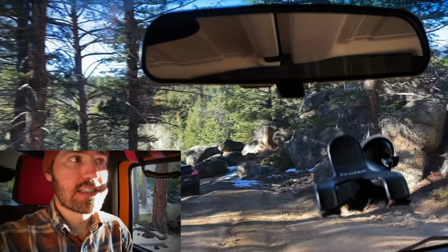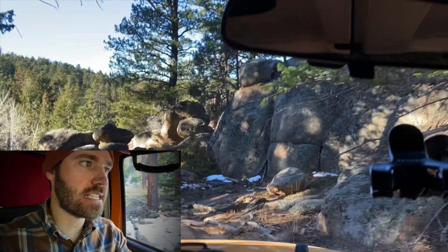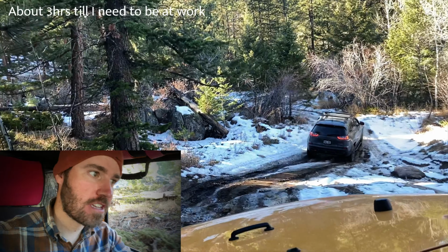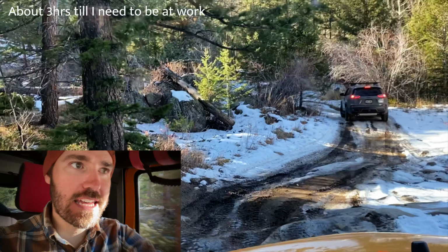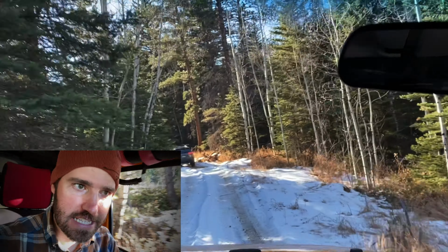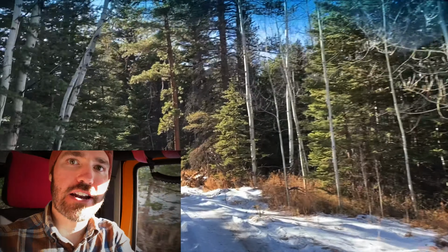Sorry, I'm not getting out to get some really cool shots through these trees and this other stuff. I am getting dangerously close to being at my last return point, or my point of no return to get to work. So we're trying to finish the trail.